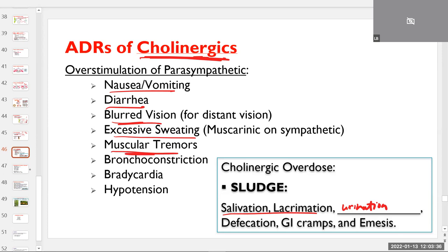Tremors, because of the excess activity of acetylcholine in the neuromuscular junction to cause muscle contraction. Bronchoconstriction, remember parasympathetic, it's going to cause bronchoconstriction. Remember sympathetic, if you're being chased by a bear, wouldn't you like to have a lot? Remember parasympathetic's the opposite. Going to cause bronchoconstriction.